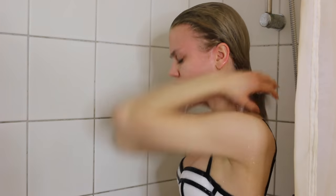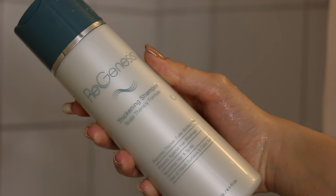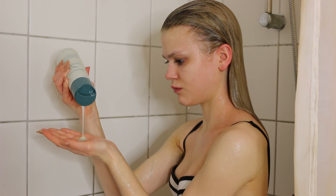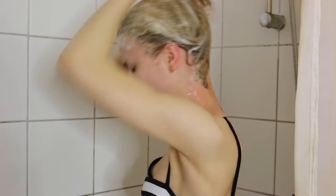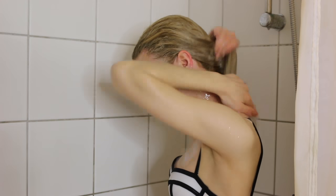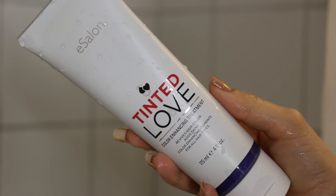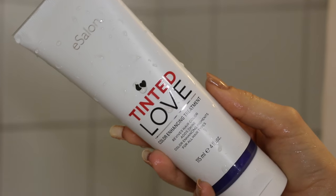So obviously first I wet my hair, and then I just use some shampoo in my hair just to get all of the gunk out of my hair from hairspray or anything like that. And I just use it in my entire hair, as you can see, get the lather in, and then I obviously rinse it out. Then I use the Tinted Love from eSalon, which is a color treatment for the hair.